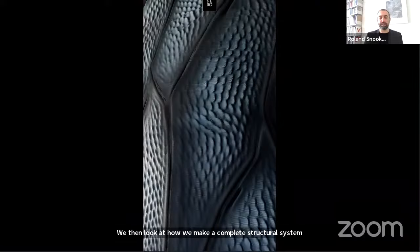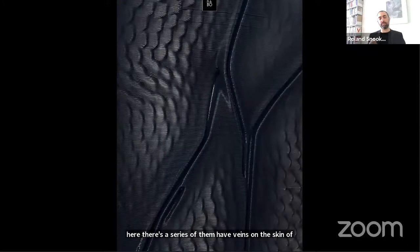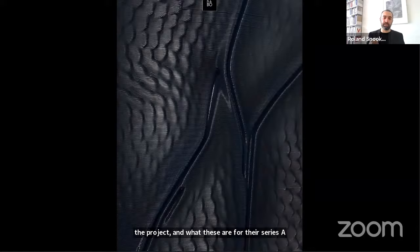So you can see here there's a series of veins on the skin of the project, and what these are for is a series of conduits which enable us to embed composite fiber, which gives tensile strength. So if the inner core is compressive, then these veins give tensile strength to it. What we've used in this project is natural fibers. So we're using flax fibers, which are then composited using bioresins. So again, trying to create something which is not using petrochemicals and is inherently biodegradable.